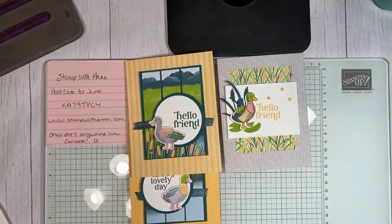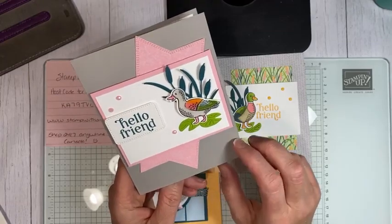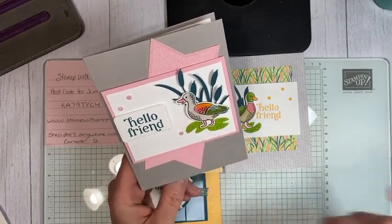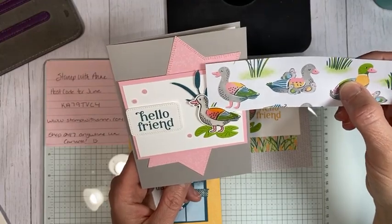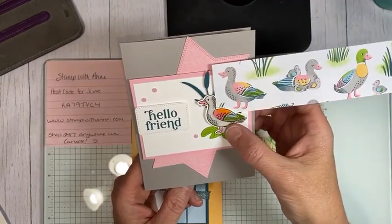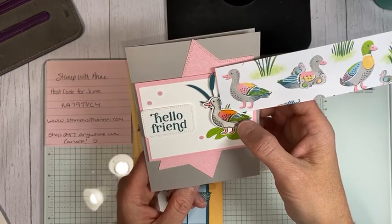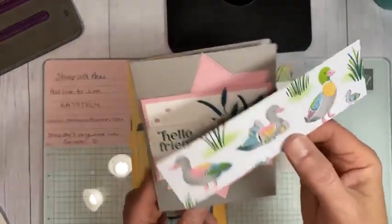Now let me show you the one I did on Monday night. This is the Monday night Crafty Session video we did. I showed you how to use a sketch from our annual catalog, and this is the one we created. I took the coloring right from the DSP, so you can see my ducks look very similar. I used Granny Apple, Balmy Blue, Pretty in Pink, Peach Pie, and Gray Granite to color my ducks, and I used the DSP ducks for inspiration.